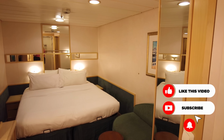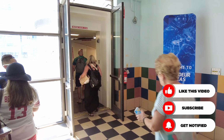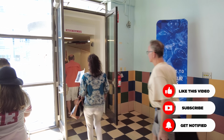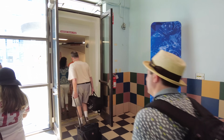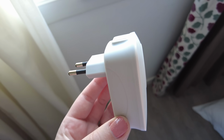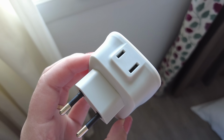So because of this, some sort of power extender is crucial, but you should know you cannot bring on board a cruise ship power strips or other surge protector type devices. Instead, I recommend bringing a USB outlet extender, something that has multiple outlets and charging ports, and that way you can ensure that you have enough places to charge your devices.